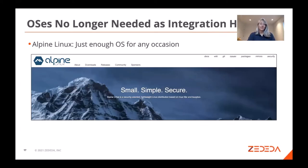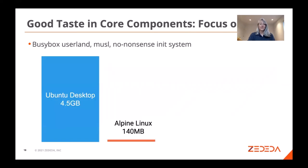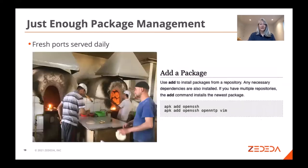Alpine is, rather than being a full-blown big stack, just enough OS for any occasion. So it's like your integration hub of apps. And if you compare its size, for example, the core components, to a server or desktop OS of Linux, it is a lot smaller. So there's BusyBox, musl libc, and a no-nonsense init system. It's going to get you there with little extra.